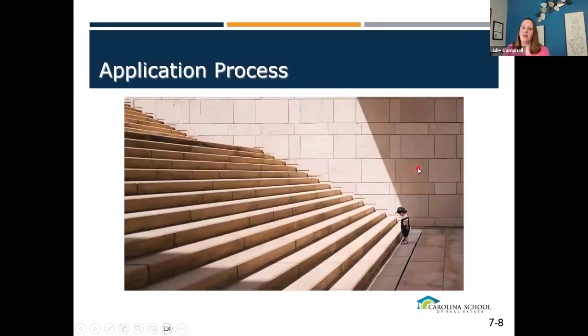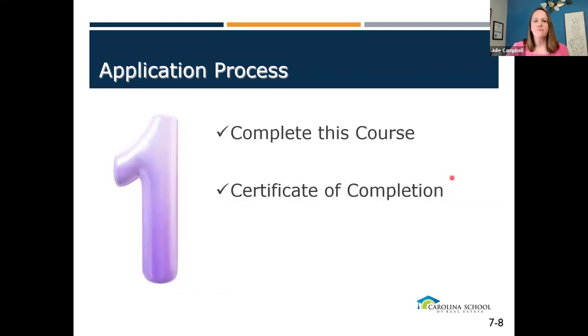So let's talk first about the application process. And again, you guys, please hear me. This is a process. And we got to go in order. There are steps, and we can't skip steps. Step one, complete this course and get your certificate of completion from Lane, or any pre-licensing class, school.